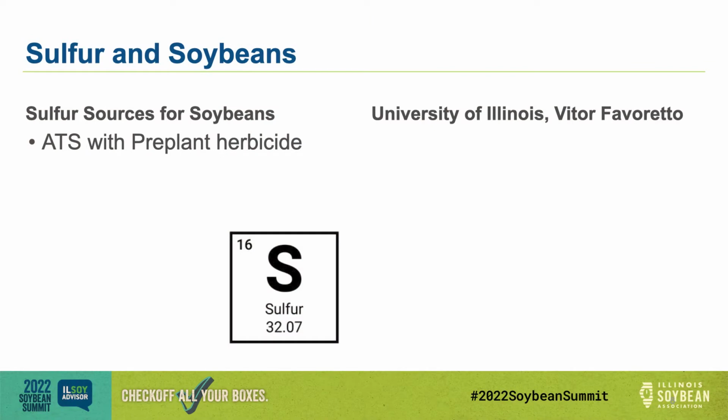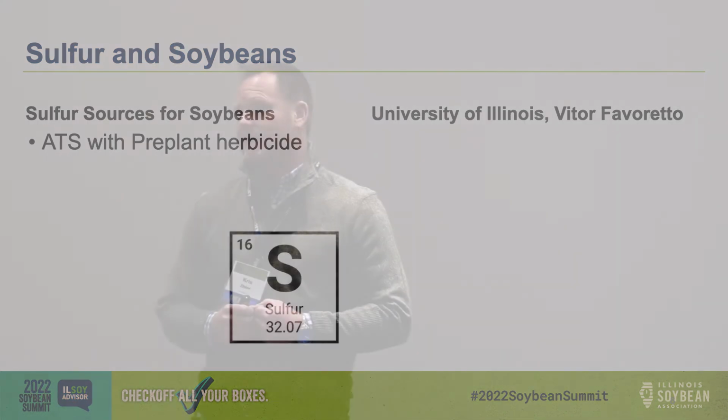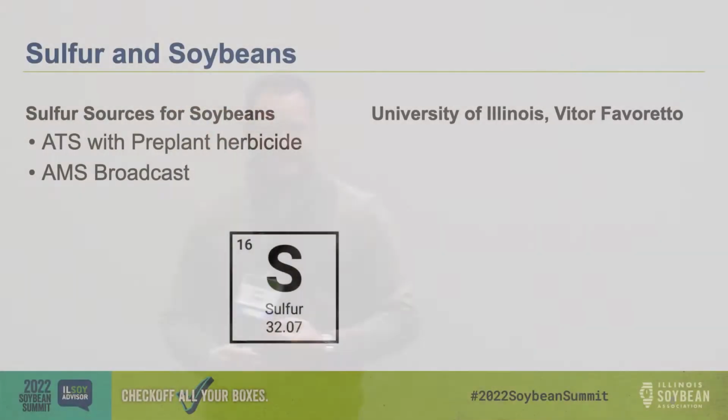Couple options. Ammonium thiosulfate with your pre-plant chemical. Proceed with caution. If you want to make cottage cheese, we can make cottage cheese. And your retailer is not going to be happy that you wanted ATS with your herbicide. Not a lot of the soybean herbicides are compatible with ATS, unfortunately. It's not like corn. We can't dump it in and pretty much go. We need a compatibility agent with a lot of the herbicides that are out there if we're going the ATS route. But growers, we're making that application with that herbicide. Let's put a sulfur product in there.